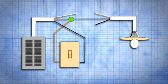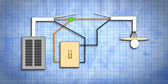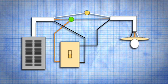The hot wire for the main power source should have been connected to the bottom screw of the switch. The hot wire running to the light is connected to the top screw, and the neutral wires are tied together with a wire nut, and the ground wires connected to the ground screw. Now the switch will turn on or turn off the light without popping the breaker.